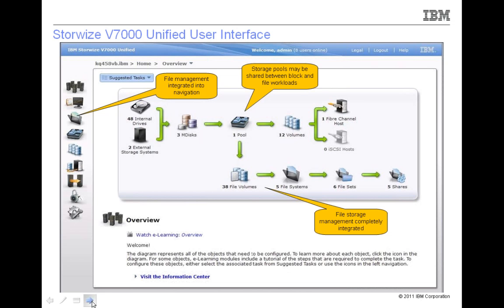So one of the things that we've done with the unified storage is that you're able to manage both the block and the unified, the file, all in the same GUI. Now, we're one of the first, and like EMC, you have to have two different GUIs, one to manage your file, one to manage your block. What we've done is integrated it so that if you look at the top there, it's 48 internal drives with the B7000, and you've got 2 external storage systems, so that's giving you 3 managed disks.